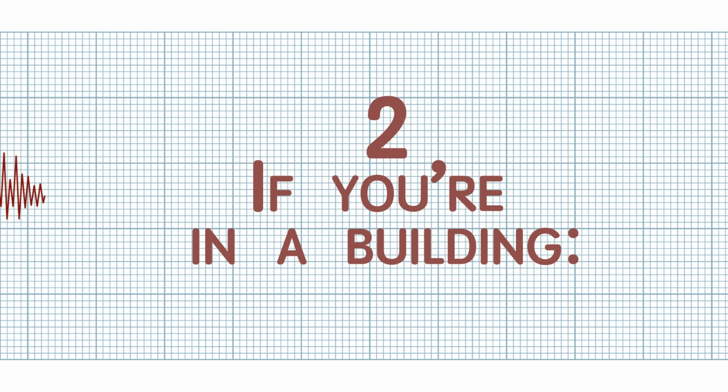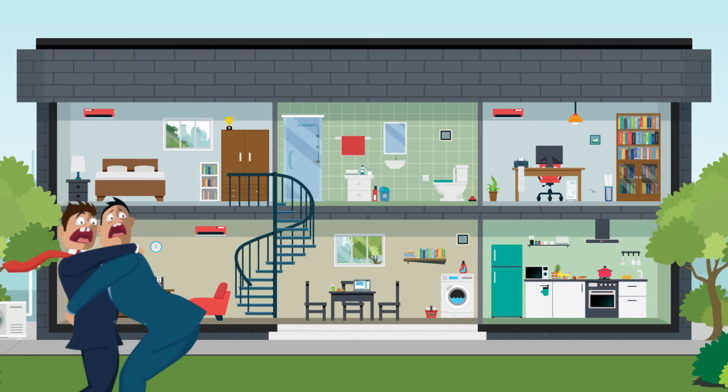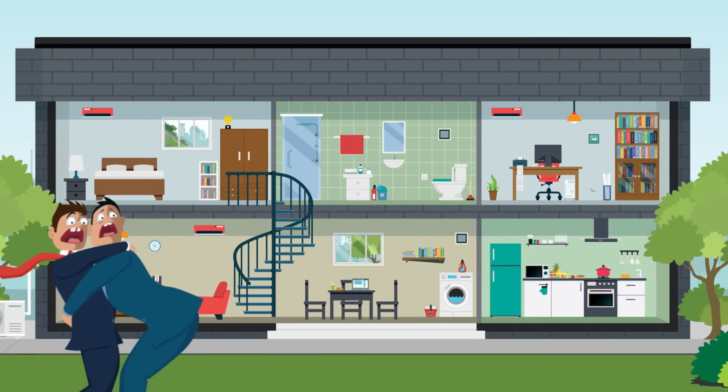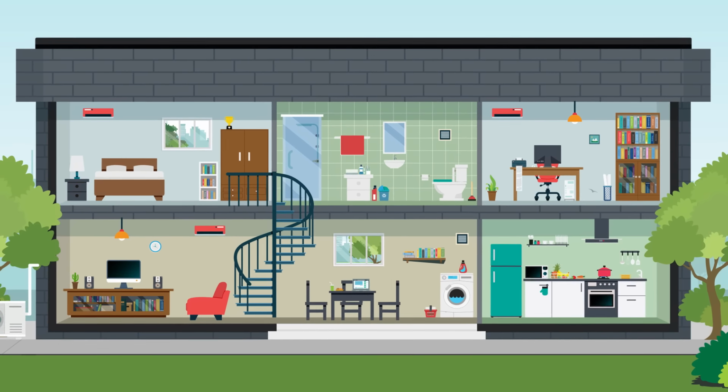2. If you're in a building. If you're in some building and you feel the place vibrating, see falling objects, or hear glass breaking, don't panic. Stay calm and try to reassure others. Never leave the building during an earthquake.